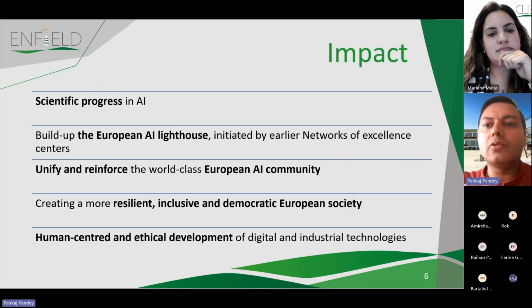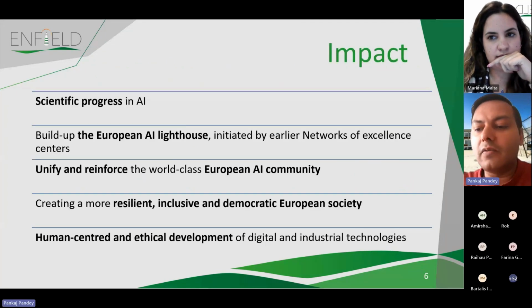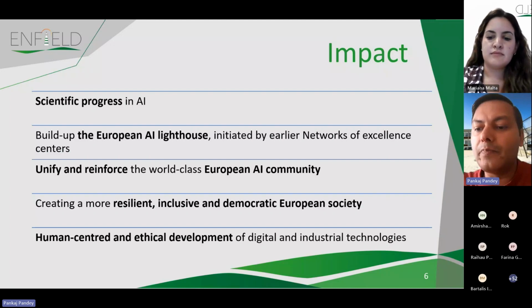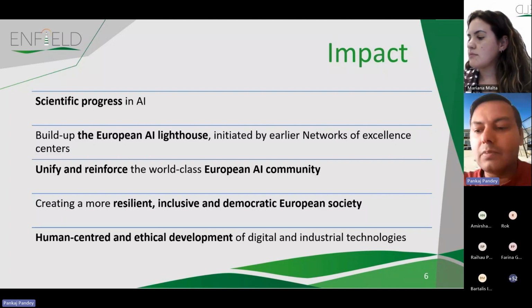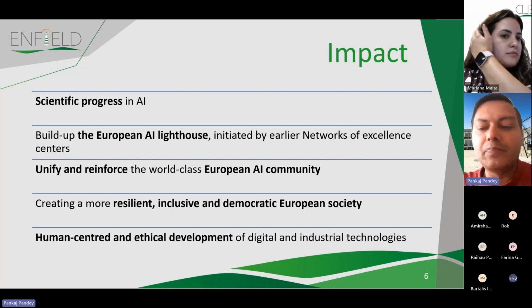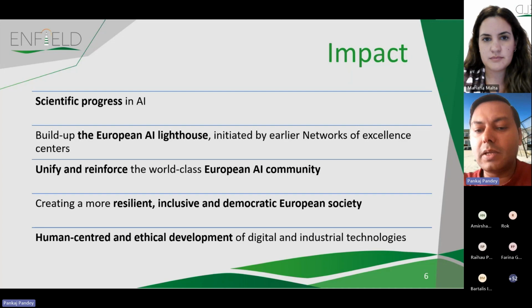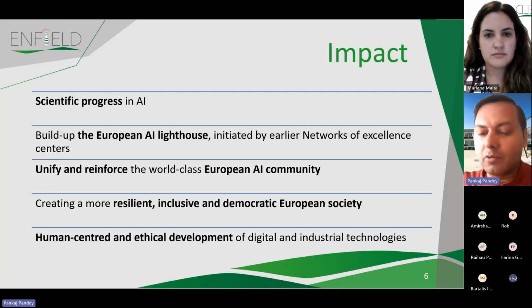In this project, we intend to achieve progress of scientific work in the field of AI and have a European AI lighthouse, that is a network of excellence for relevant stakeholders, be it from academia, industry, policymakers, and others working in the field of AI, to come together and contribute to this domain. We also intend to create a more resilient, inclusive, and democratic European society, and that's more of the legal, policy, and standards aspect. And lastly, to achieve the human-centered and ethical development of digital and industrial technologies to the extent we can achieve in the 3 years period of this project. So we intend to address these 5 core elements during the course of this project.